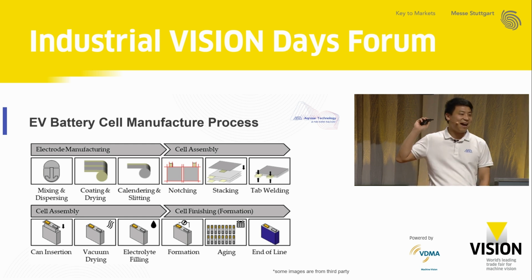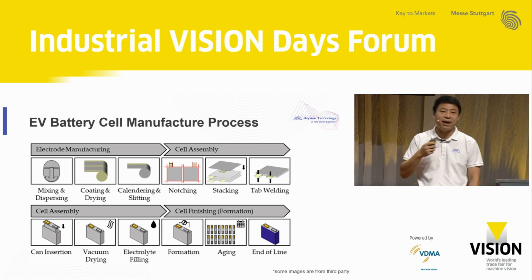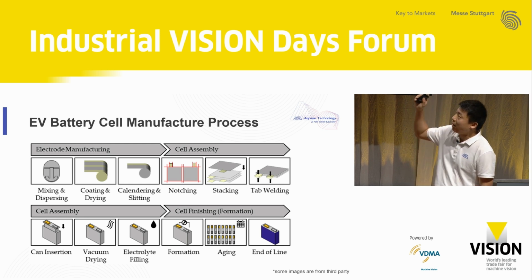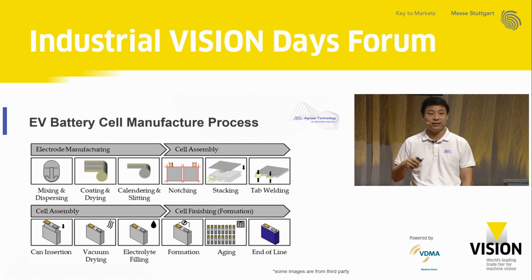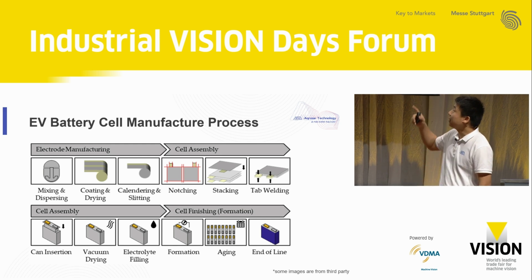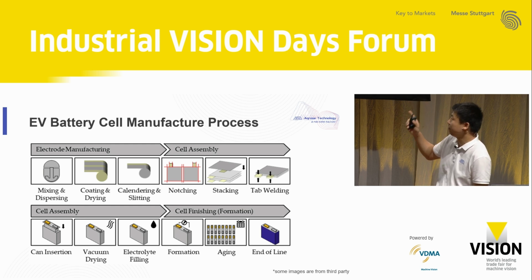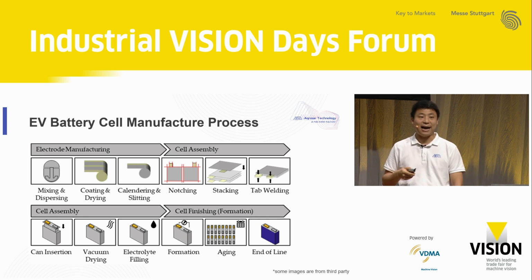So right now it's time to go to the EV battery. During EV battery cell manufacture, there are three main manufacturing stages. The first one is electrode manufacturing. After the coating, the calendering, and the slitting, visual inspection with AI is essential. There are a lot of factories and machines doing this. The second one is cell assembly: notching, stacking, tab welding, can insertion, and two other processes. After notching, stacking, welding, and insertion, visual inspection with AI is required.